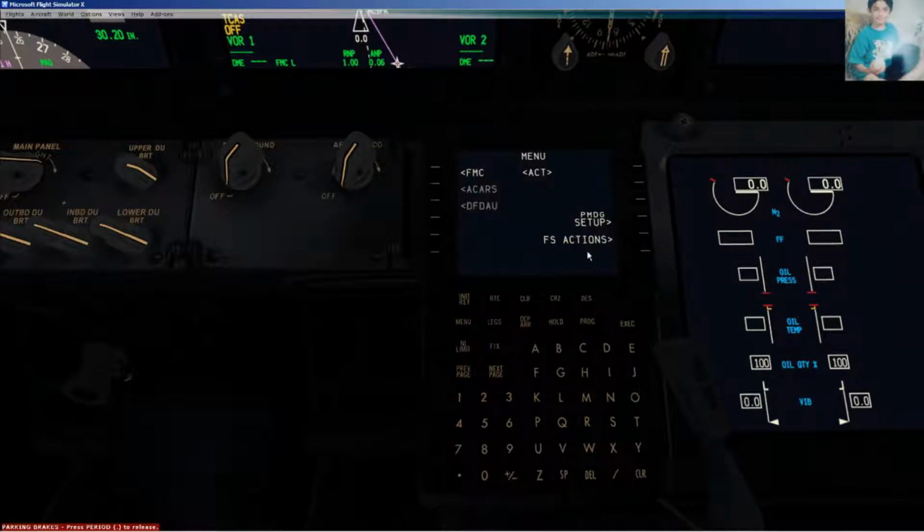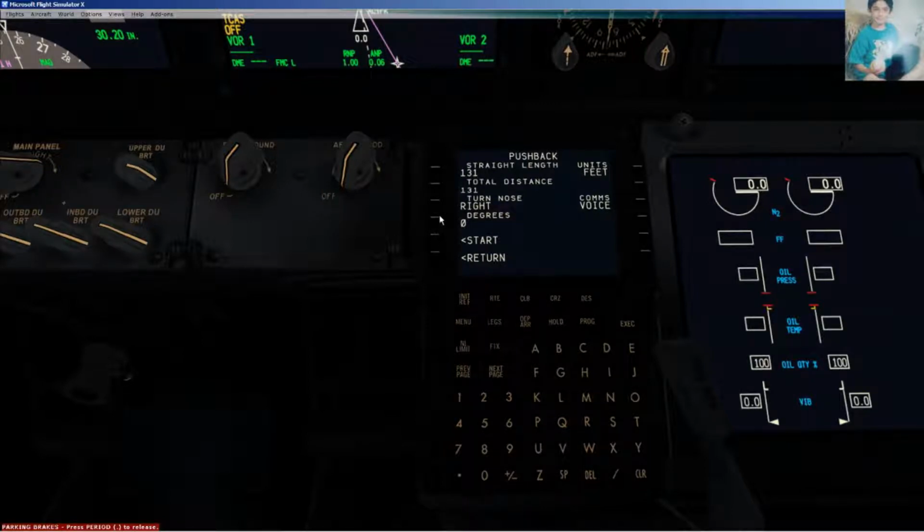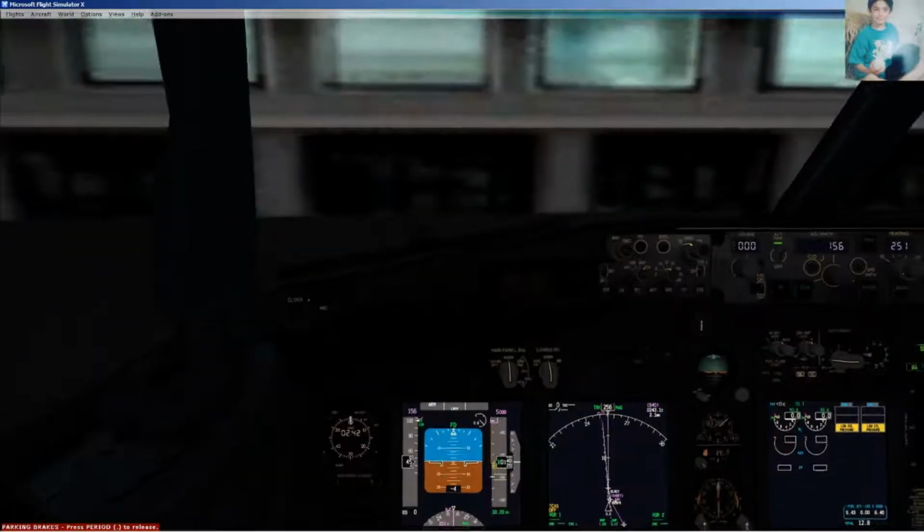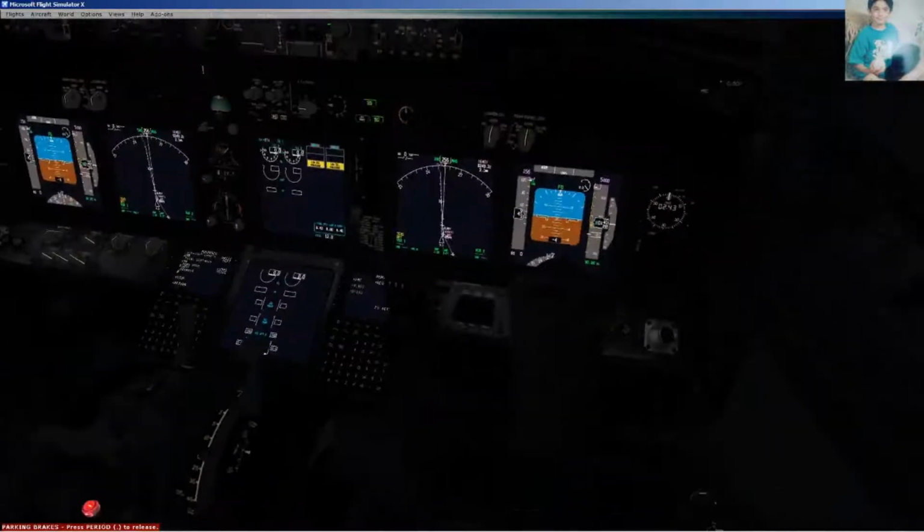Alright. Menu, FS actions, push back. We'll go straight line, 180 feet is fine. And start. And ground, cockpit. Go ahead, Captain. We're all set to go up here. We've been cleared to push and start at your discretion.